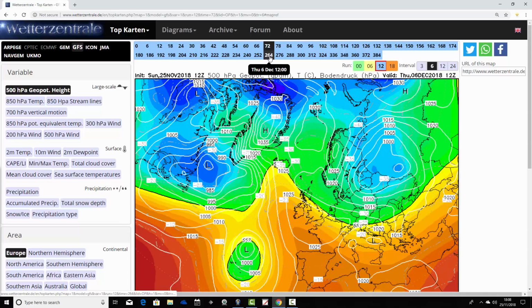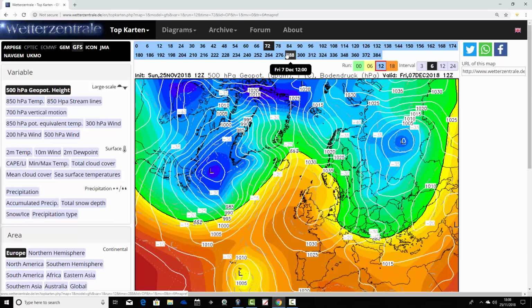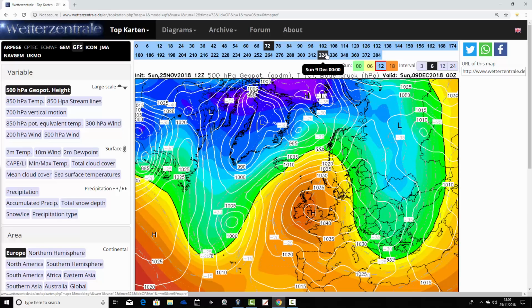Let's see how that develops. So we do have a go at building that ridge northwards actually on this operation run for GFS, but it doesn't quite come off, and so what we finish up with is an area of high pressure just sitting over the top of the UK. That will be bringing lots of dry weather and probably quite cold conditions too.